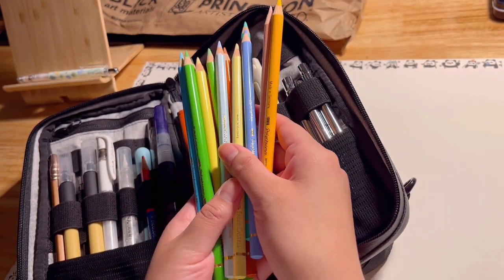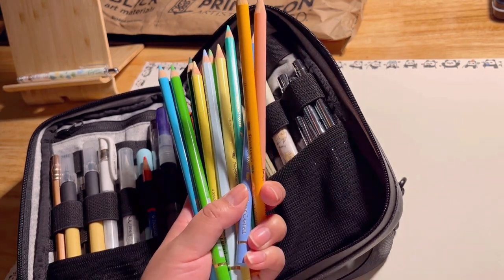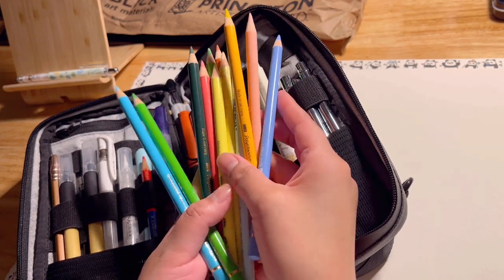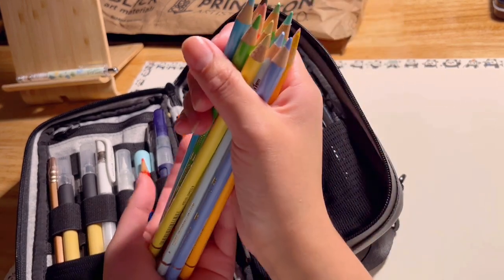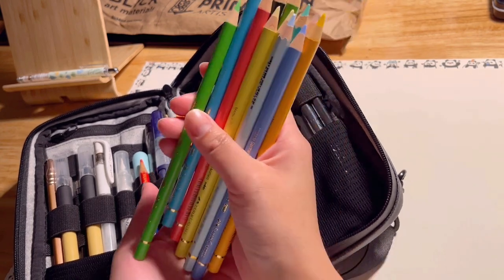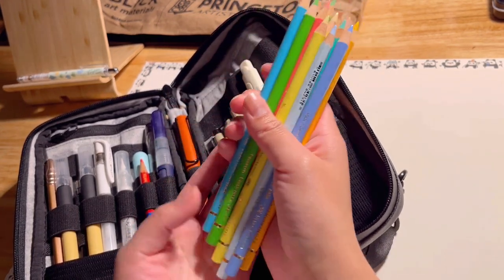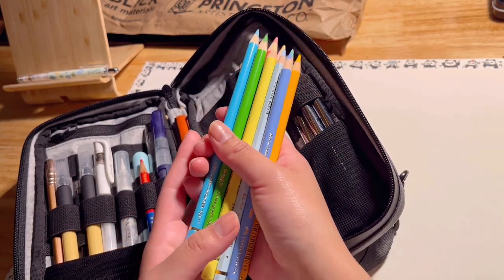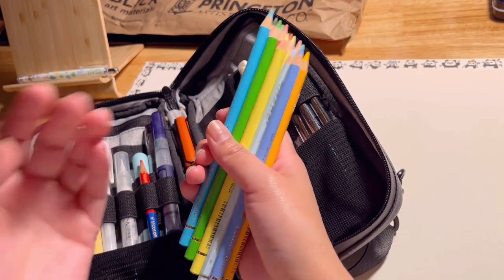And it's mainly because I've just been really busy and doing homework, so I haven't been able to sketch a lot. Even though I still have a class, drawing for illustration, and we do sketches every week for that class. But it's not the same as having an assigned sketch topic versus just coming up with ideas on your own and sketching what you want to sketch. Although sometimes it is nice having things assigned to you, that way you're not thinking of what to sketch.